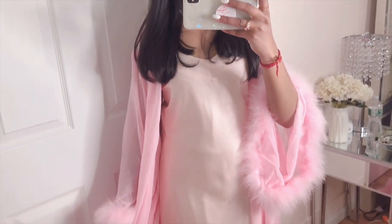So a very important essential that you'll need is a lounging robe. How adorable is this one? Oh my gosh, I am so obsessed. I am never taking this robe off. I feel like such a princess in this robe. You have no idea. My confidence level just went skyrocket. I'm not even kidding. Get this robe.